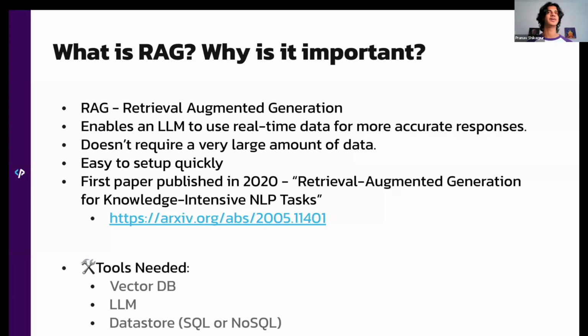So let's talk about what RAG is. RAG stands for Retrieval Augmented Generation, right? We've known about it for quite a while. It's gone into a Twitter hype in the past year, which is pretty cool. But RAG basically enables LLMs to get real-time data. The way we do that is not by giving it the whole data set, but we pick out specific documents that it needs to give a more accurate response, right? So the tools you need for these are like vector DBs, LLMs, and data stores.